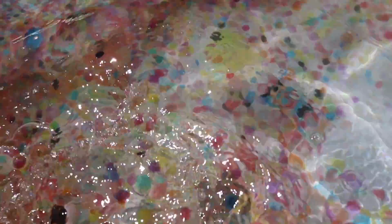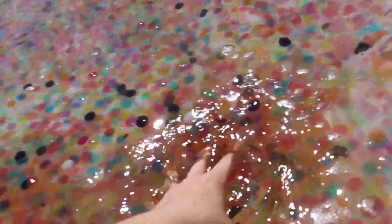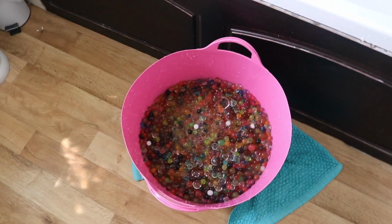Whoa. There's a big ball of air. I want to touch that. Here's the third bucket. Whoa. It's like a swarm of fish in it. The Orbeez pool challenge is going to be awesome. So, down to the last bucket of Orbeez.